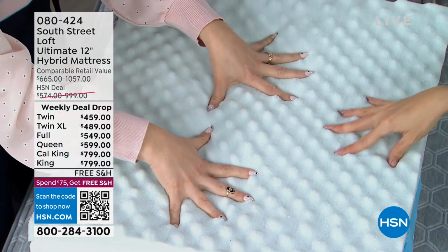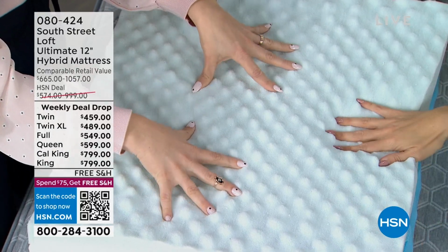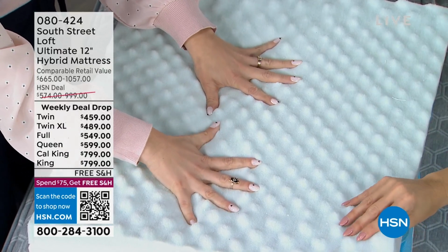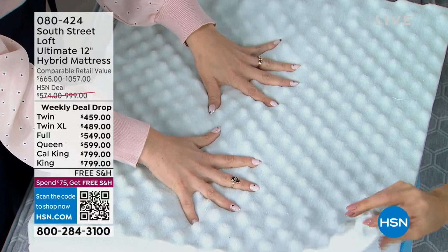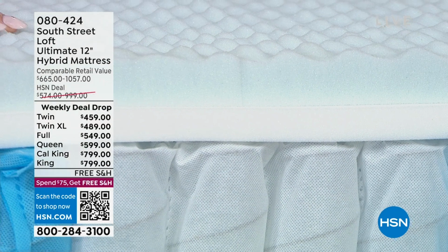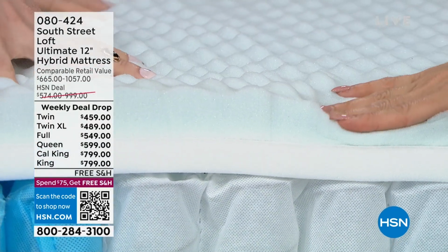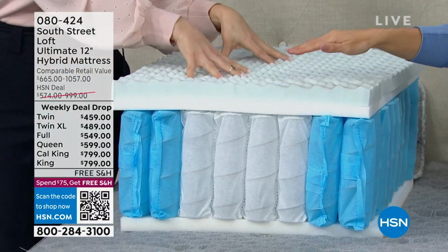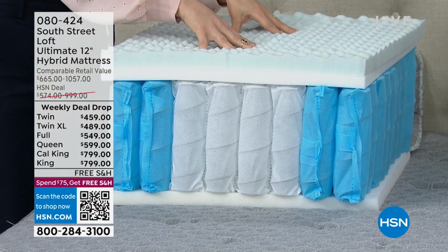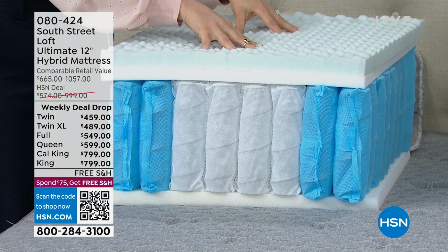Yep. So the next layer we have is a big deal layer, Michelle. This is called our 5-zone convoluted serene foam. Not all hybrids, not all foam mattresses have serene foam. Serene foam is basically 2023's version of memory foam, but ours is better in many different ways. In fact, our serene foam and conventional memory foam did go head-to-head in many different tests. Ours dissipates heat faster than conventional memory foam. Wow. It's more supportive than conventional memory foam, and it provides less motion transfer than conventional memory foam.